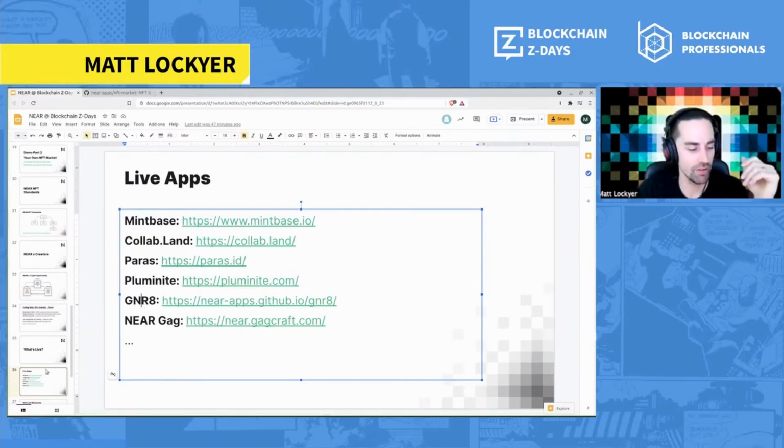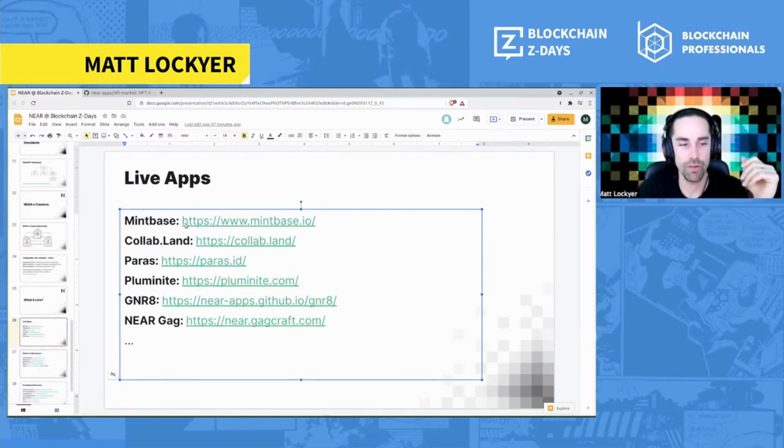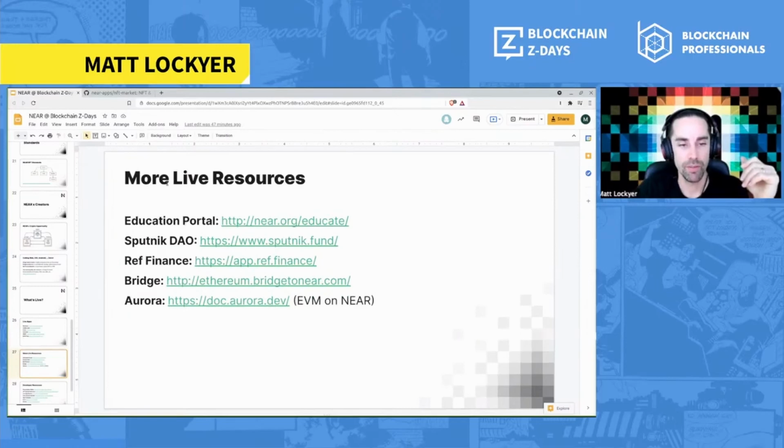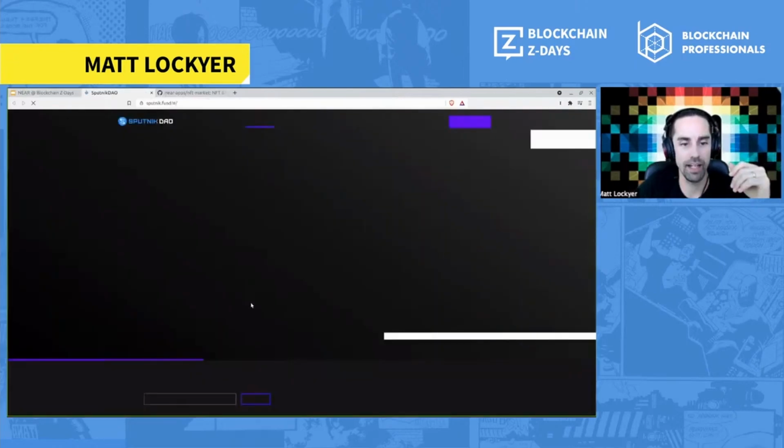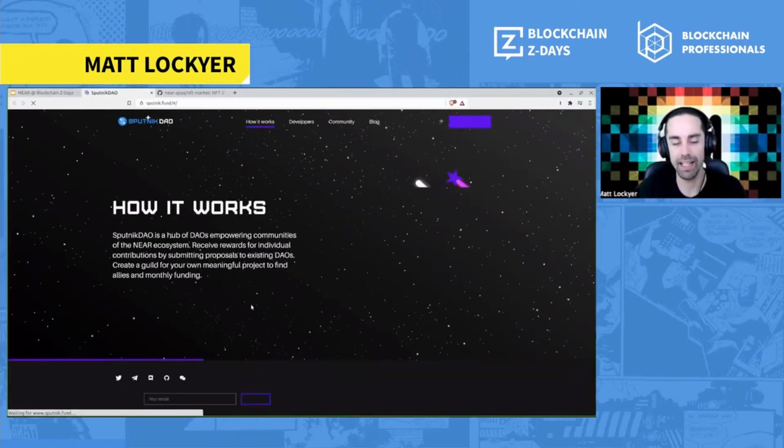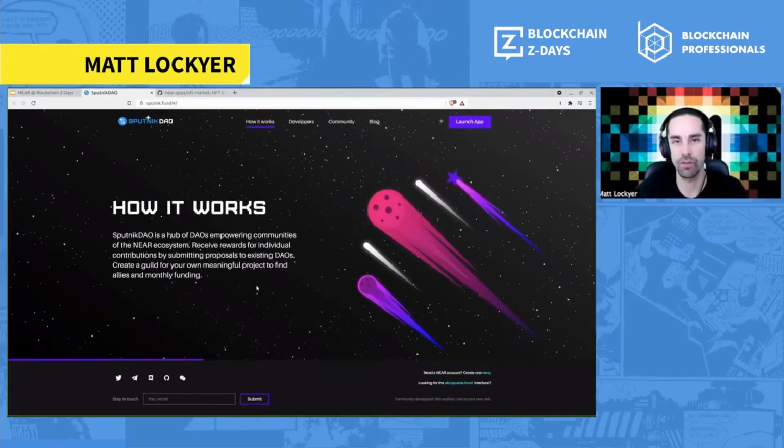We've got a few others. I want to talk about some developer resources. So I mentioned Sputnik DAO, but you've got to see this website. It's amazing. It explains how decentralized autonomous organizations work and how they're powering the governance of open source projects. They're helping open source projects get funding.